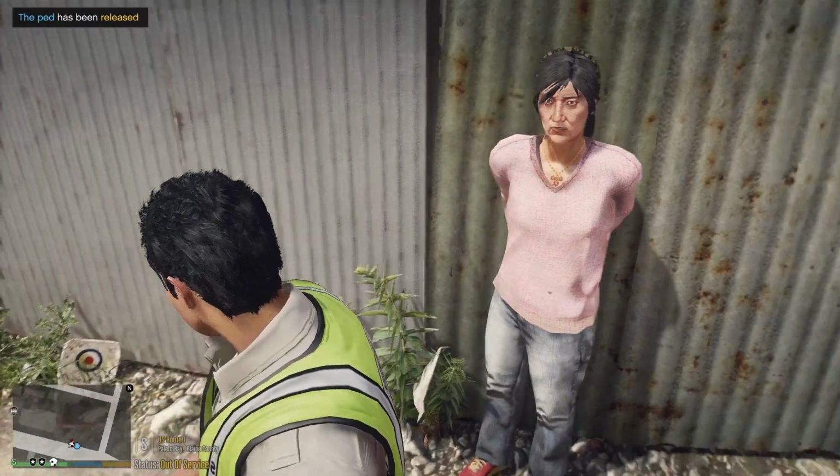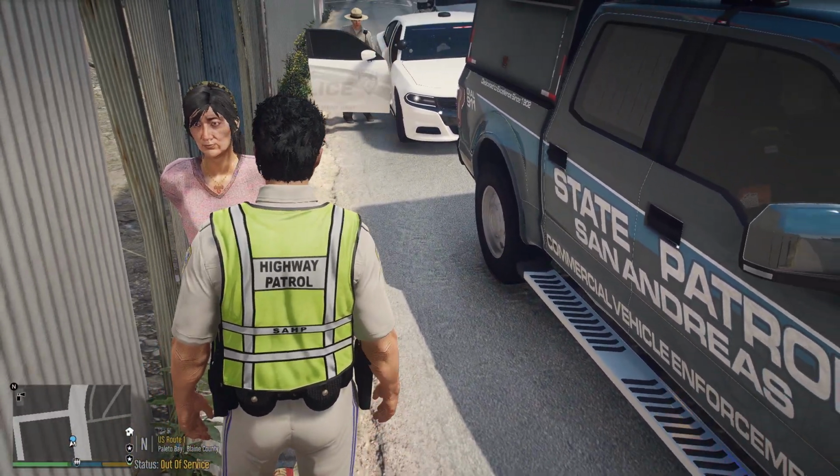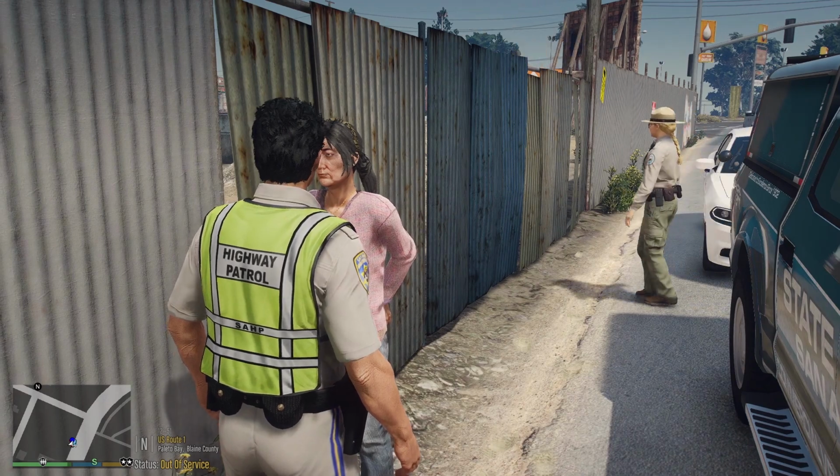Can you have the A-on vehicles now in the details from zone 1? Copy. Any zone 1 units not on the detail go to the zone for shift transfers.